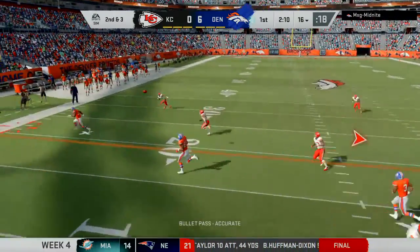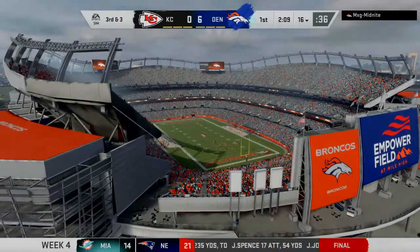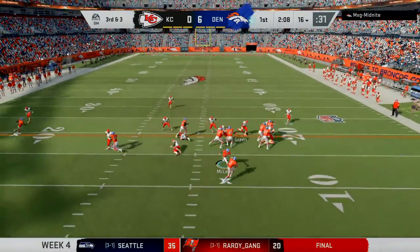2nd and 3. And on the left sideline, he caught it, but out of bounds, according to the head linesman. Incomplete, so the ball a little late getting there, and it's 3rd down. So the incomplete pass on the last play, and that leads us to a 3rd and 3.